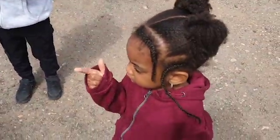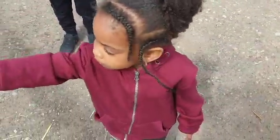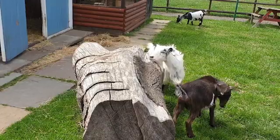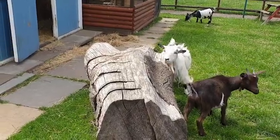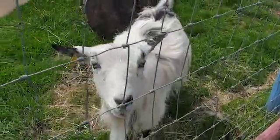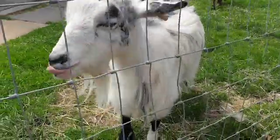What happened, Callie? Tell the camera. He came out of his house. Which one? That one, the white one, the fluffy one who came out of his house. Hello, Mr. Goat. There's the goat. He's coming to say hello. Oh, I haven't got any food out to feed you, Mr. Goat. Can you see those eyes?